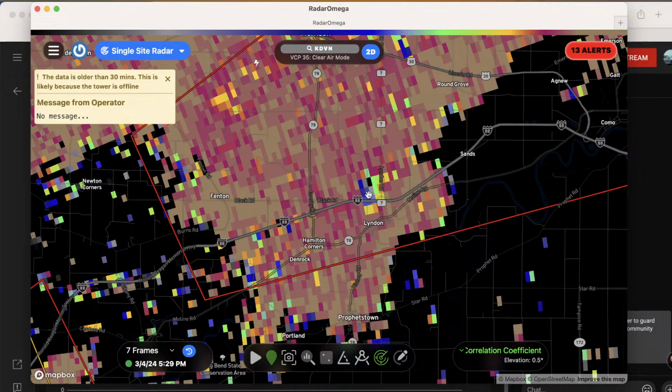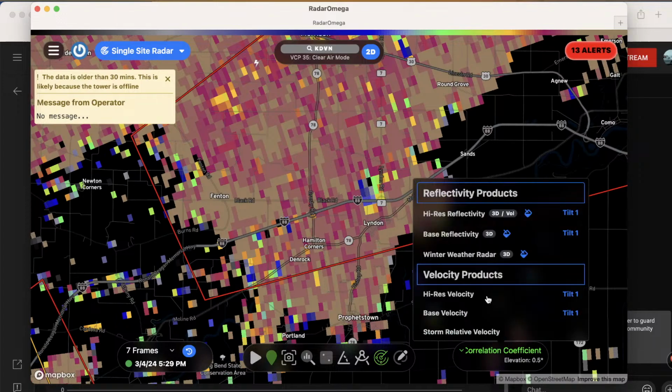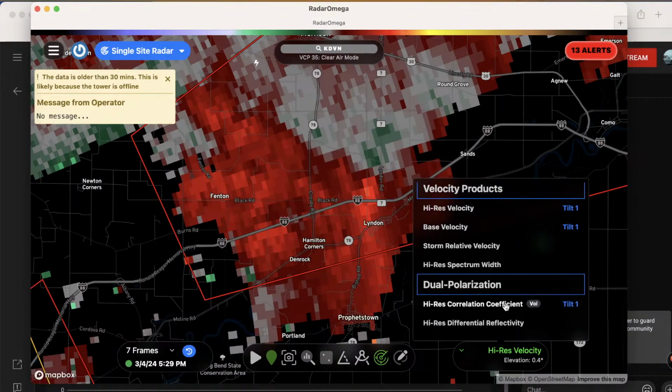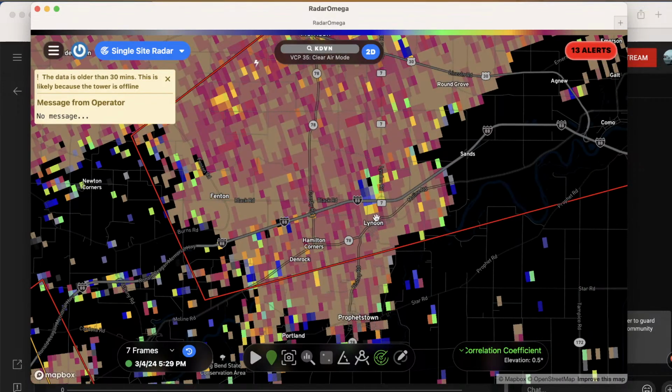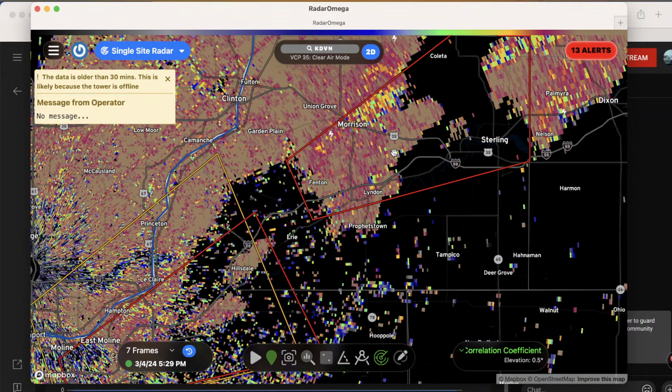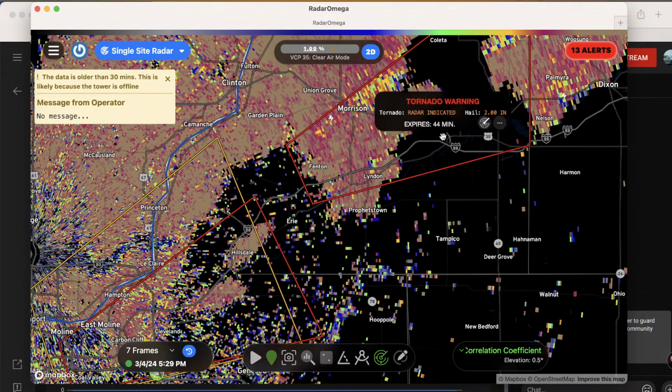Ooh. That kind of caught me off guard. Is that a debris ball? That is really weird. Oh. I have no idea what that is, but that doesn't look good.